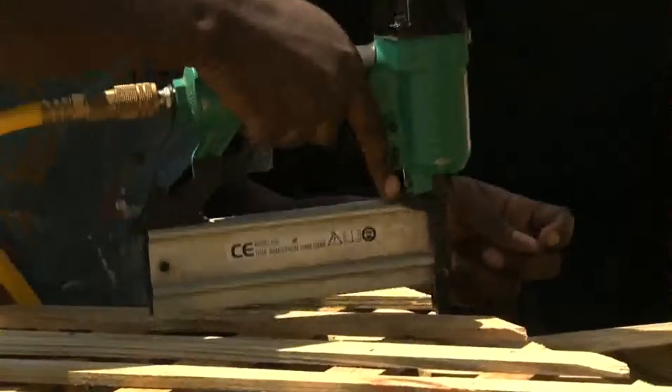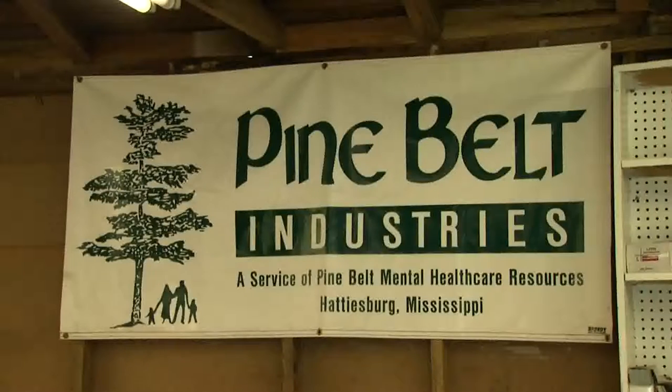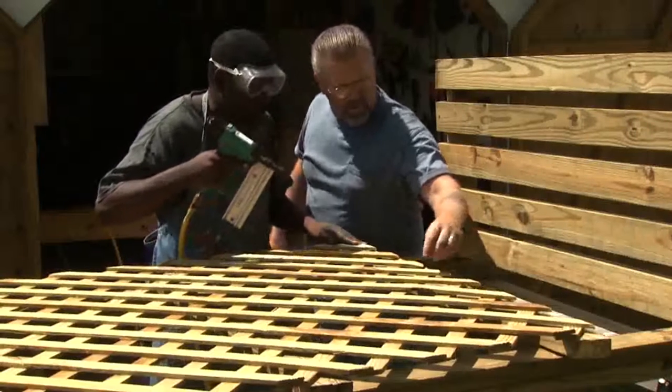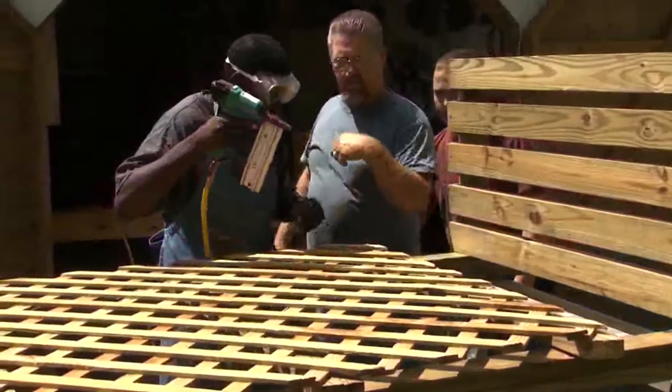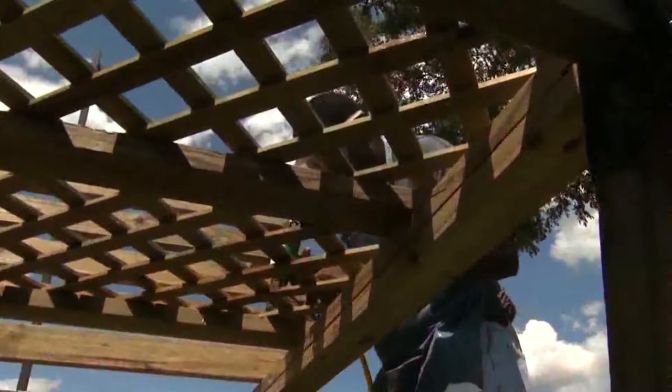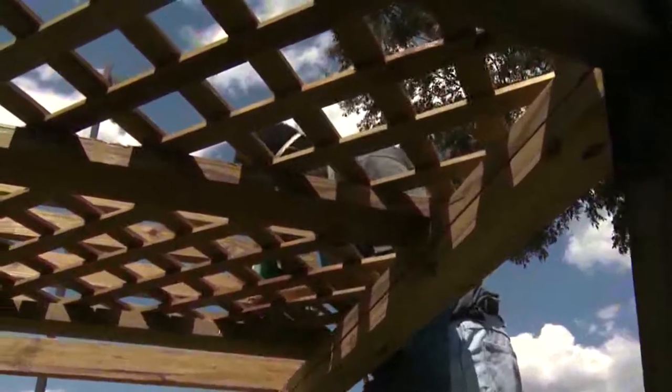The effects of the Lamar County Soil and Water Conservation District's Go Garden program are reaching beyond the classroom. Pine Belt Industries, a division of Pine Belt Mental Health Care Resources, is constructing Go Garden stands. This Pine Belt division teaches job skills to its clients with developmental disabilities. We're trying to take these individuals and teach them social and vocational skills. Teaching them the skills that they need or that's required of them out in the workforce.